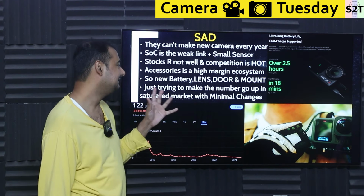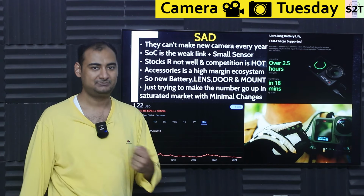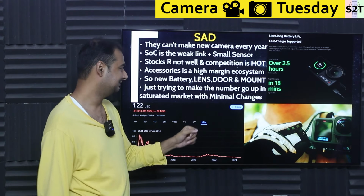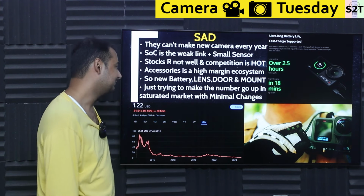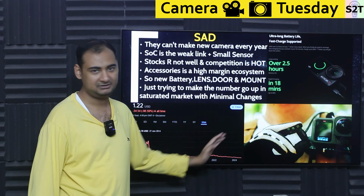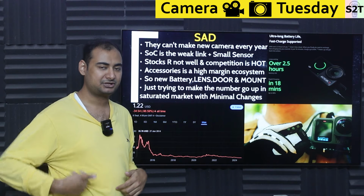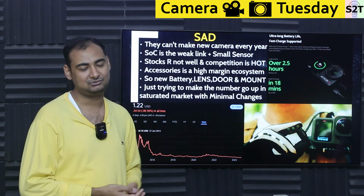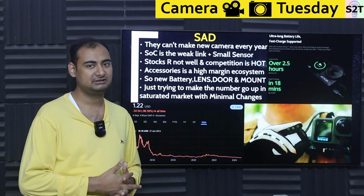So basically, they are trying to milk profit from cheap things like new battery, new lenses, new door, new mount, lens mount and all that, and the magnetic mount from the bottom. They are just working their ass off to make the number go up, which is not going to happen, because how can you make the number go up when you have competitors? Competitors are like, what if we give you a gimbal, which is far more useful? What if we give you direct Bluetooth audio transmission? Hundreds of little things translate into big things.